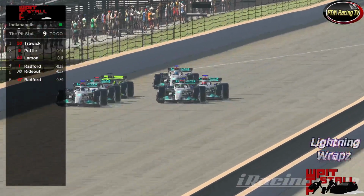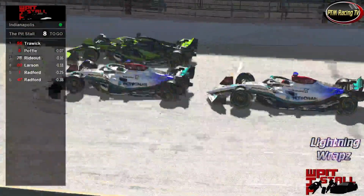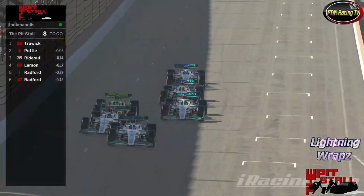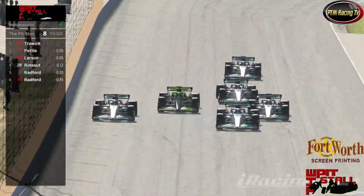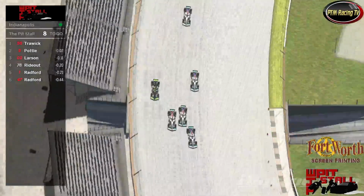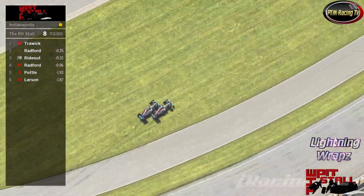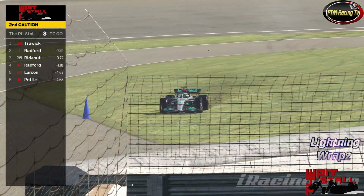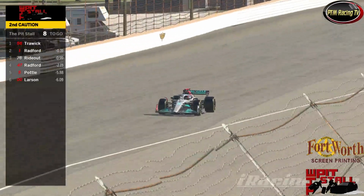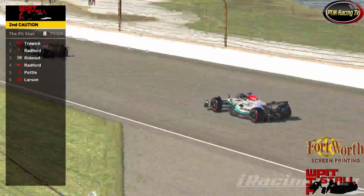Big jump on that front straightaway again. Now it is Trewick and Pottle drafting it up ahead. Larson Jr. though trying to get a little help. Then gets clipped. Then gets sideswiped. Hang on down there. Oh my! Oh my! How are these cars even able to hold on like that? Oh no! That's what we were worried about. Pottle and Larson Jr. connecting there. Looks like a little bit of damage on the fenders, but it looks like they'll be okay to continue on at least. Just got rubbed in and connected. Caution comes out though.